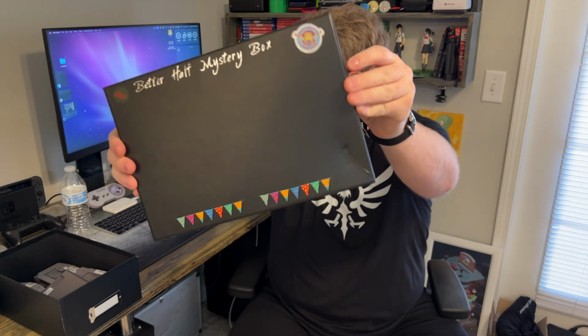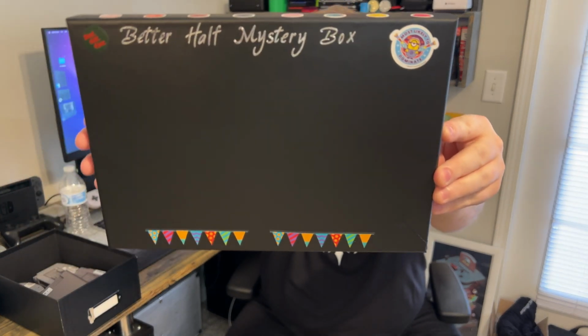I gave her one of the photo boxes that I have for all my cables and stuff, and she actually went ahead and decorated it a bit. I'll let you get a look at that. She says she's going to do more to it in the future, but to have thrown this together as quickly as she did, I appreciate it.